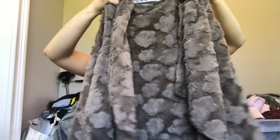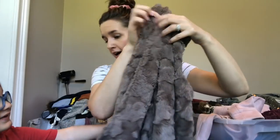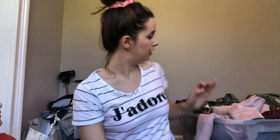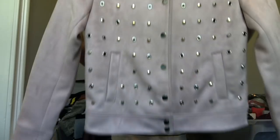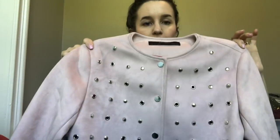This is an 11C's, which is Anthropologie. A faux fur brown vest. Yeah, brown. It's actually not brown. It's gray with brown undertones. I don't know how to describe the color. More taupe. But really cute. This was probably one of my favorite finds of the day. It's a Zara jacket. It's blush pink. Really, really cute.